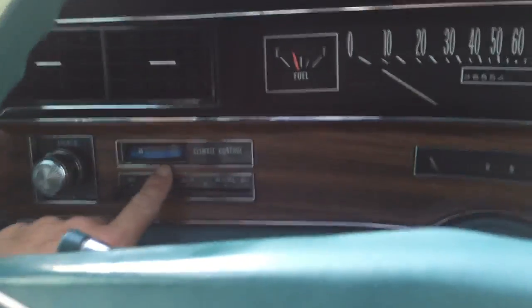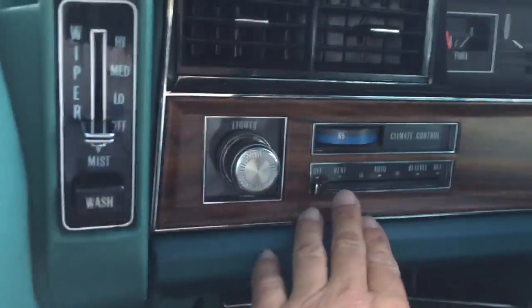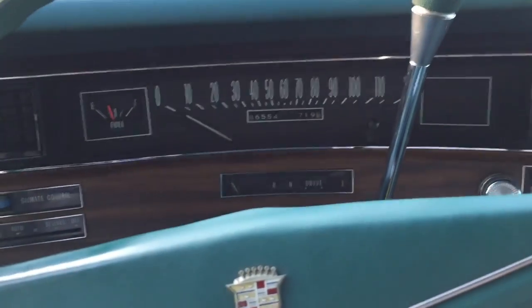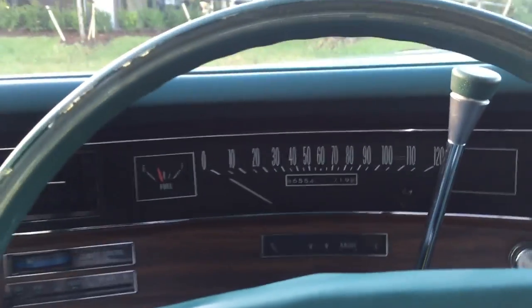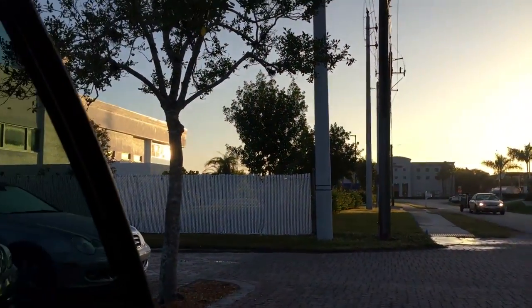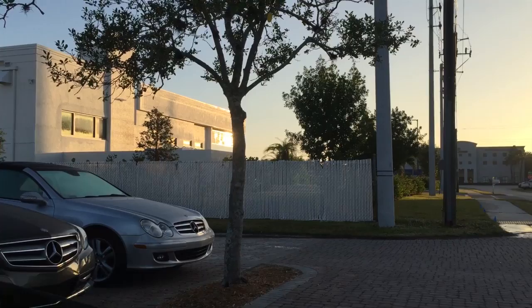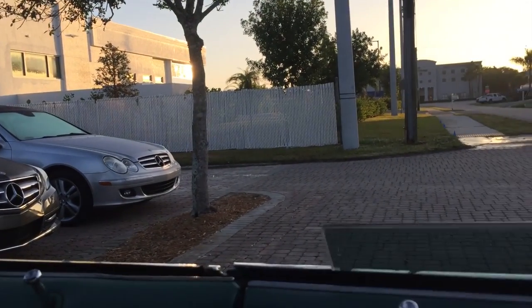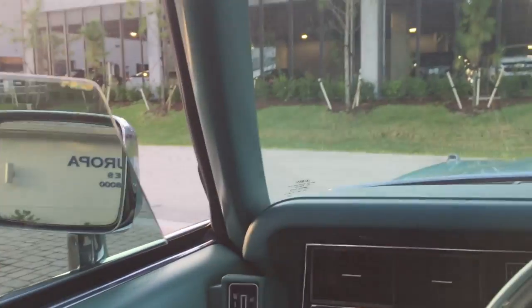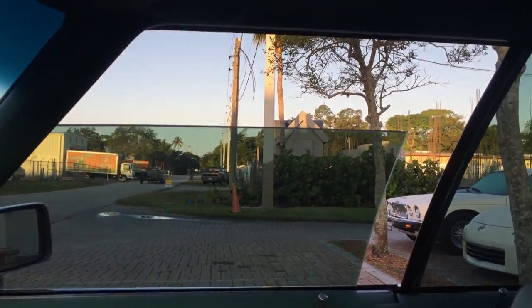Anyway, you've got automatic climate control over there. Very nice. Cadillac was also the first one to do that. You see the PRNDL there in the middle, that horizontal speedometer, which is pretty cool. If I put the windows down, you see there's no B pillar at all, no C pillar, just a giant expanse of open air on the sides. So that's pretty cool stuff. And all the windows do work very properly.